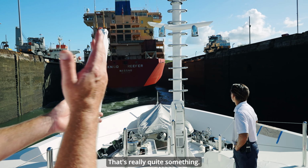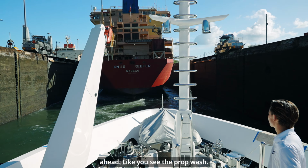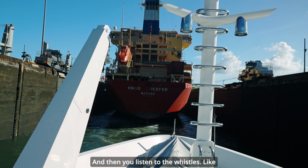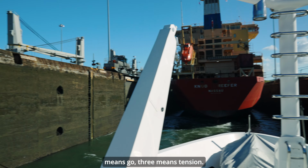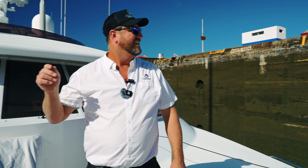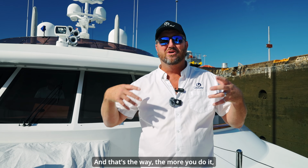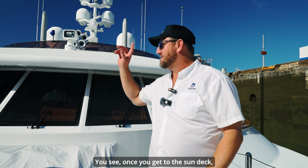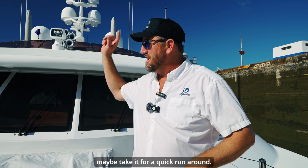That's really quite something. This ship's driving ahead. You see the prop wash, and then you listen to the whistles. One whistle means stop, two means go, three means attention, and that's the way. The more you do it, the more you understand about it.